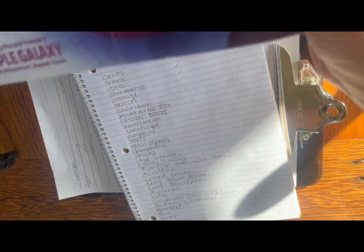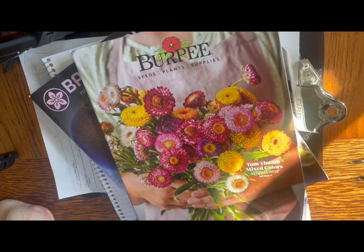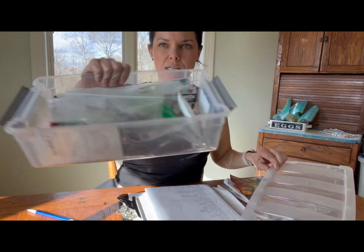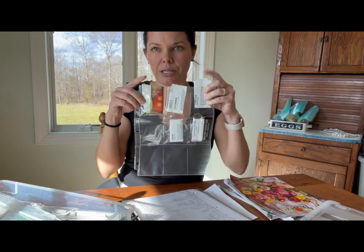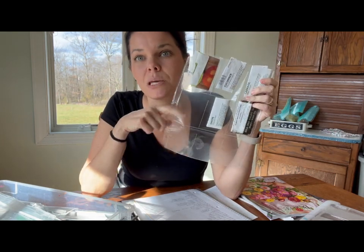We've got the garden seed catalogs they send me every year. Now I just need to figure out what seeds I've got, so I'll do that now. Okay, here's my container of seeds. There's really no great way to organize seeds. You can have an actual seed binder and put them in there. These are just baseball card binders though.